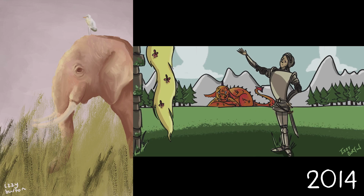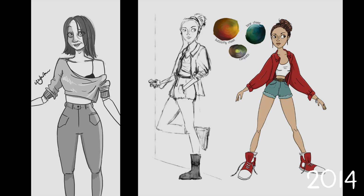2014 started out pretty much the same as what you saw before. I was obviously trying to get a little bit more painterly here with this elephant piece, and I was trying to get some character feel. I feel like I was an animator, I was studying animation, why couldn't I draw characters? And you can kind of see this here.